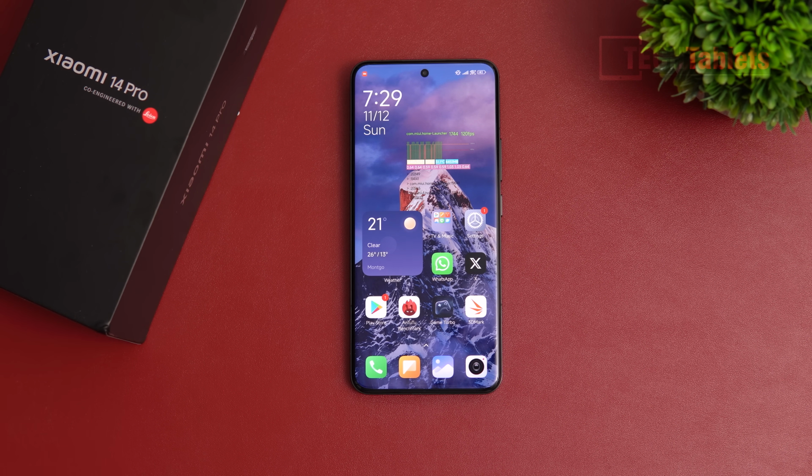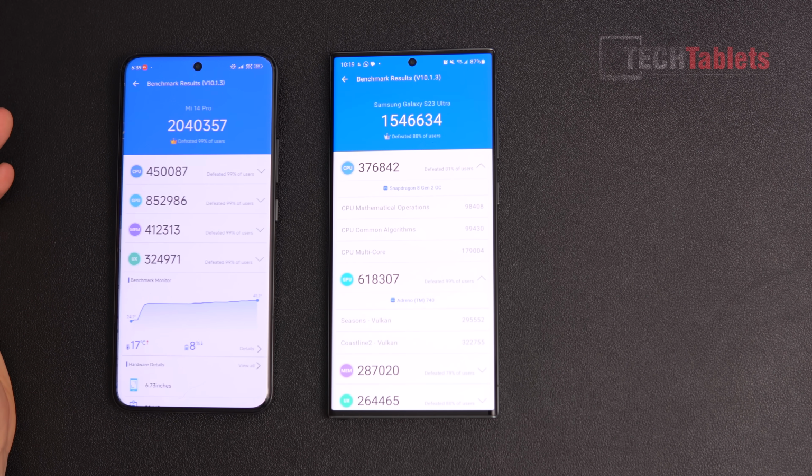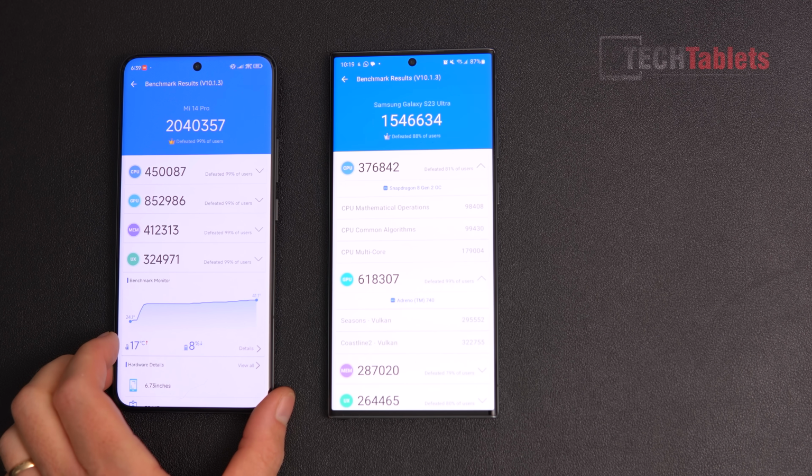And I've got the base model here with 12 gigabytes of RAM, 256 gigabytes of UFS 4.0 storage. So in the first impressions video, I had a problem with Antutu that it didn't finish correctly. Here it has finished correctly, and you can see the score is absolutely massive. This is huge. Now it did go up 17 degrees in the time doing this test here.